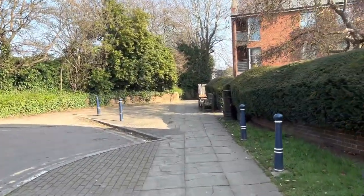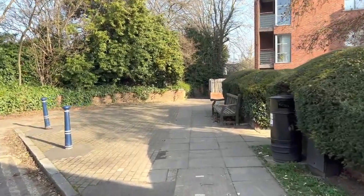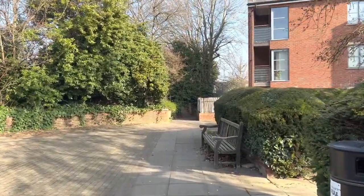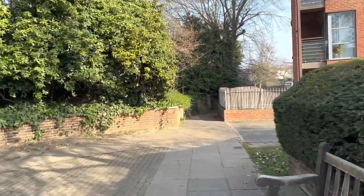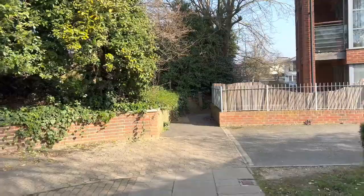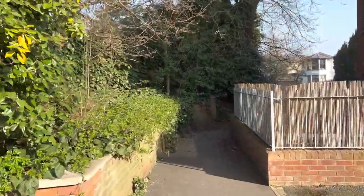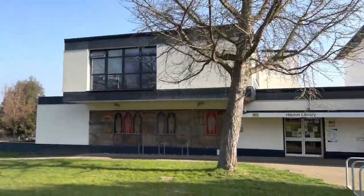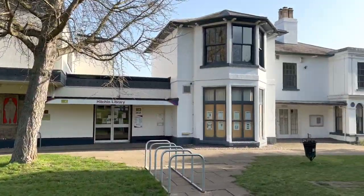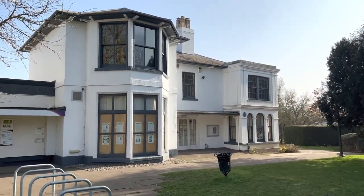Move out to the main road now, one of the main roads that circulates round Hitchin. Not much to see now, we're just going to go along onto the Bedford Road and walk towards where Orton Head Common begins and the walk towards Pirton. And we're walking past Hitchin Library. There used to be the Hicce Museum, but it is now no more.